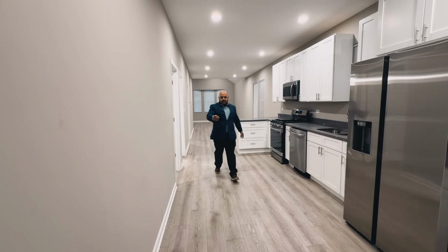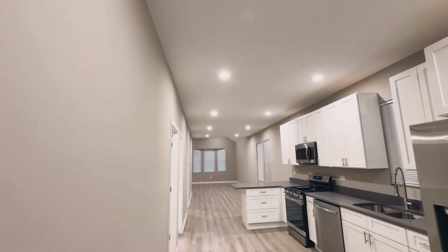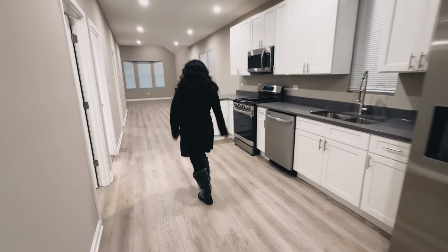To show you how big the kitchen is and how big the house is, I'm going to use somebody who's a little bit shorter than I am, so you can see what it looks like. So Vernice, you ready? We're going to have you walk around. Give it the walk around. Okay. There you go. So there's Vernice. We're going to follow Vernice.